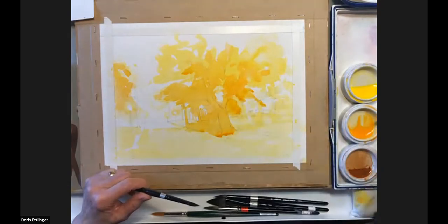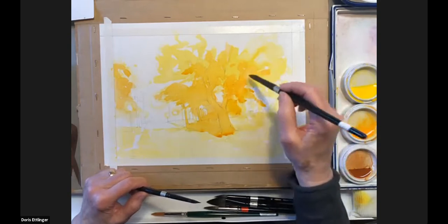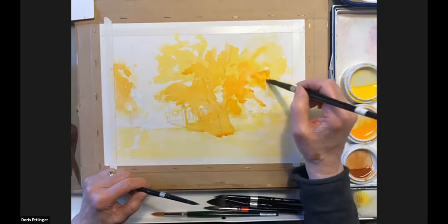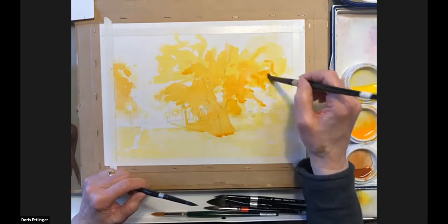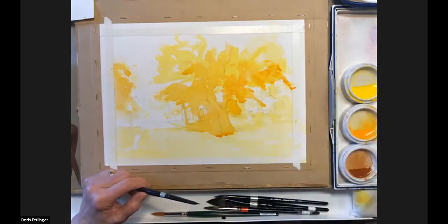So when I switch to the burnt sienna, I'll be going over a lot of this tree again. So the yellow and the orange will just kind of peek out, and that'll look good.